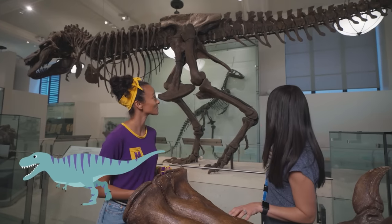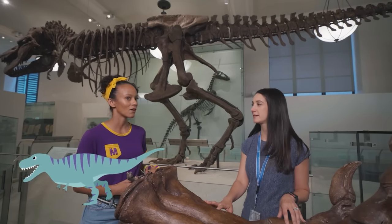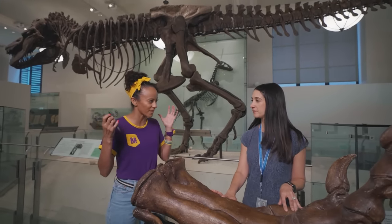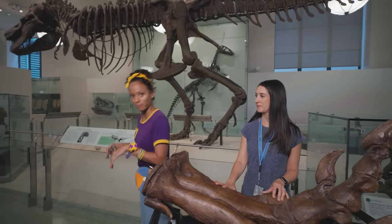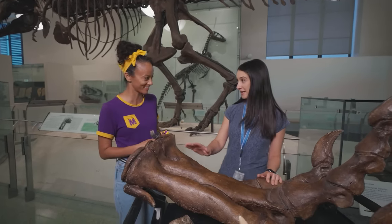You know, they use that big tail to help them balance. Oh yeah, that's right, because their heads are really heavy, right? Really big heads. Yeah, so the tail helps them balance. Like that. You know what else I like about the T-Rex?